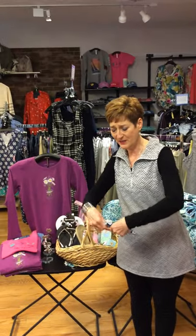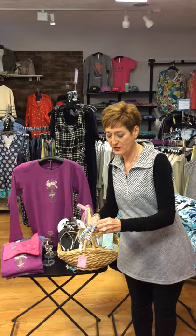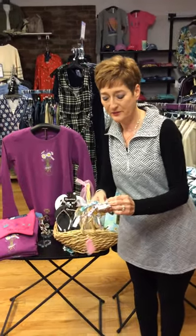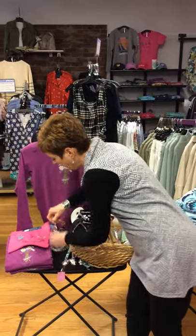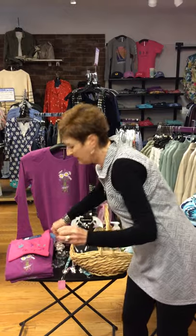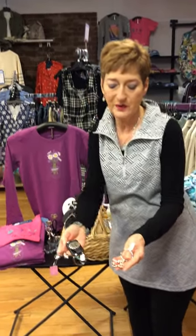I'm going to start out today with some keychains from Vera Bradley. They have a nice little clip on them here so you can attach them to your handbag or whatever you choose to attach them to. It's kind of nice because you know everyone loses their keys. I also have some Brighton key rings in leather as well, and these start at $30 and go to about $45.